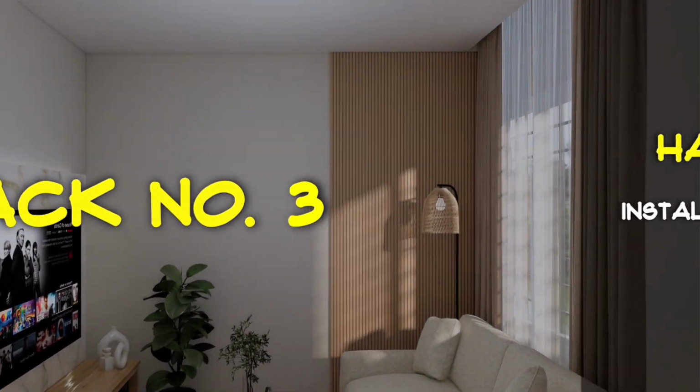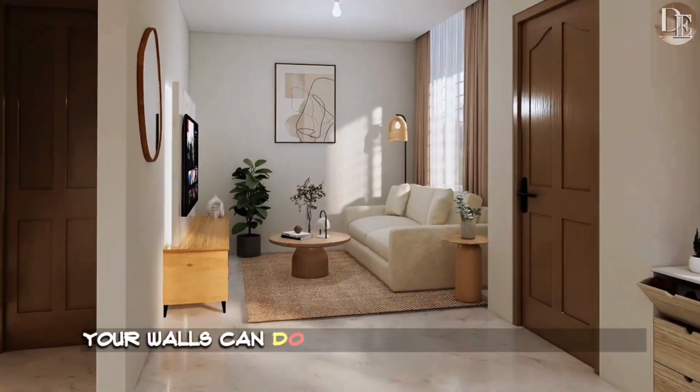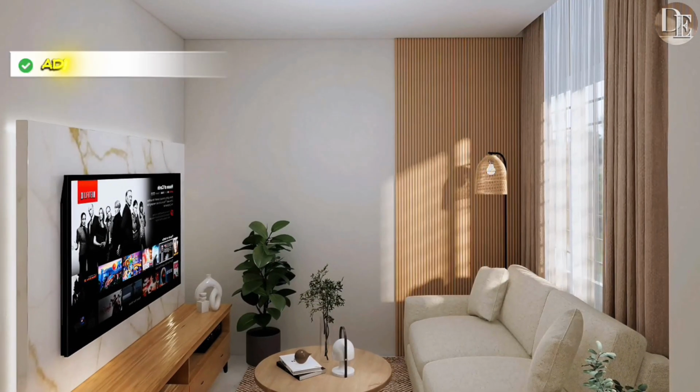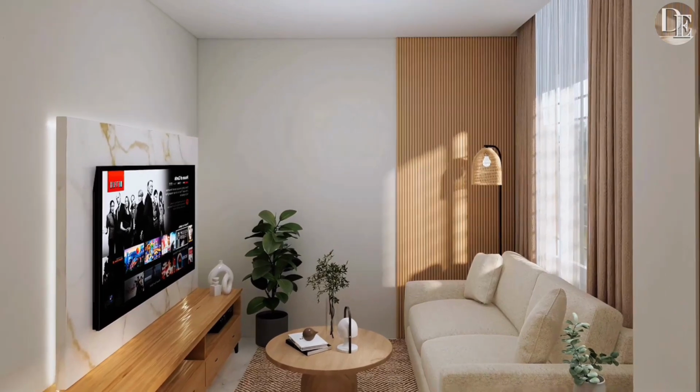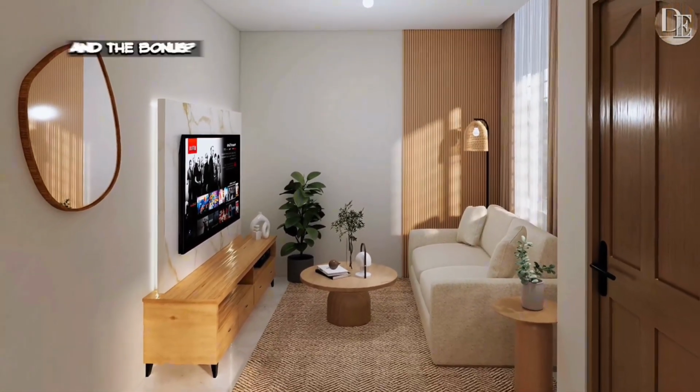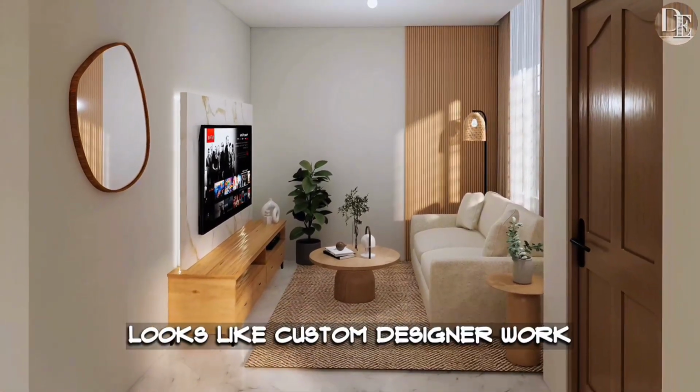Hack number 3. Install vertical wood slats. Your walls can do more than just hold frames. Install vertical wood slats and you instantly add texture and height to the room. It draws the eyes upward, making your ceiling feel taller even if it's not. And the bonus? It looks like custom designer work.